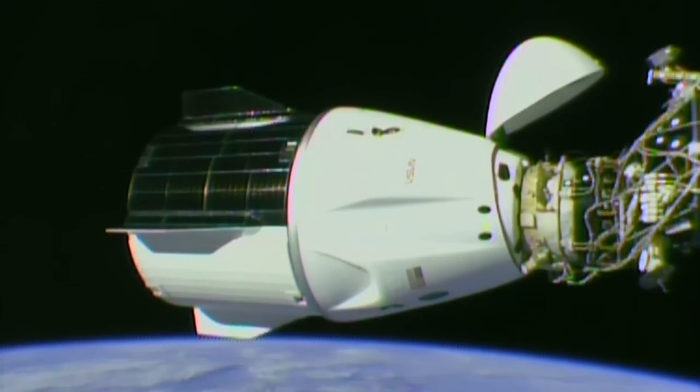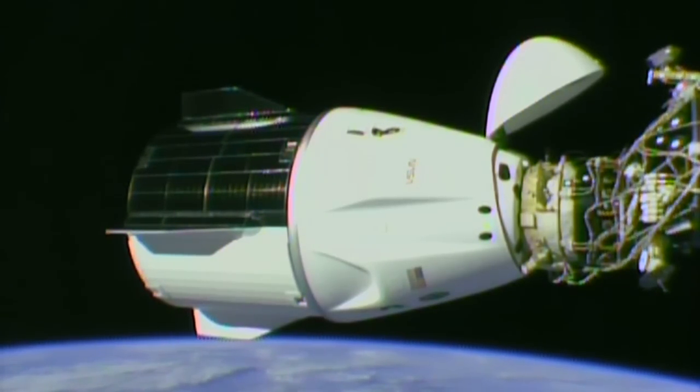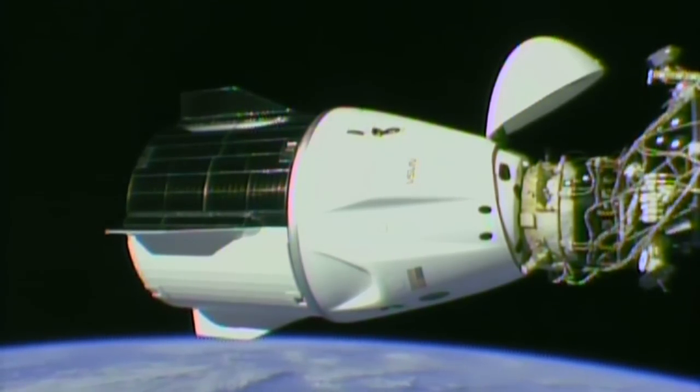Flight controller is tracking a good alignment as the soft capture ring retracts and pulls Dragon Endeavour in for the hard capture sequence. The alignment is good. That means the next step will be to initiate that hard capture sequence. Again, 12 hooks and an umbilical. Ring retraction complete. Docking sequence is holding for MCS reconfiguration.